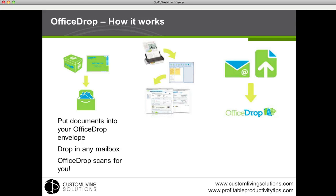People have been using our prepaid mail-in envelopes, which we call scanvelopes, for quite some time. You drop your paper in it, put it in the mail, it shows up in our office, and then three to five days after you receive it, your paper is available as text searchable PDFs within your OfficeDrop account.